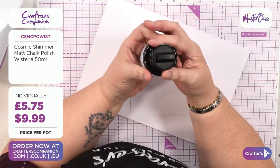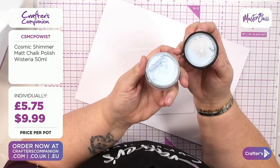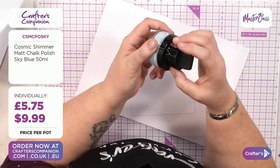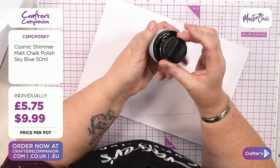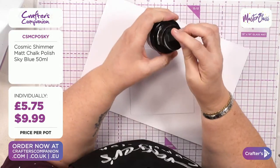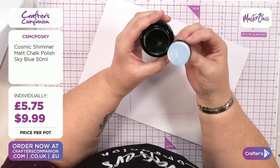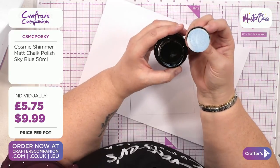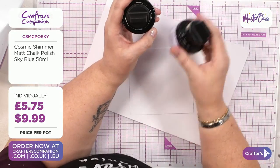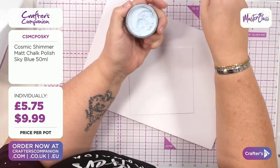When you get them home, they've got a screw top on and all that gorgeous goodness is inside there. It almost looks like a mousse, incorporated into the pot. I just use both my thumbs on the front of here and push. You actually get your applicator with it, so you don't have to worry about whether you've got a clean applicator, whether it's a different colour, whether it's going to contaminate. You get one of these with each pot, so it literally stays with the pot. So I tend to click that out. I'm going to take the lid off.